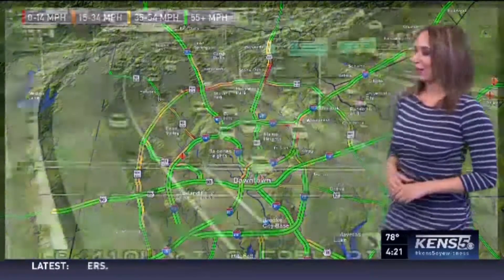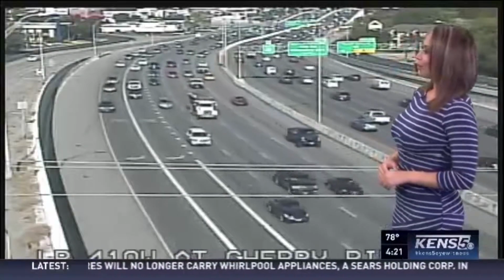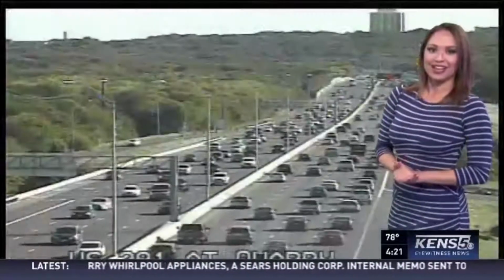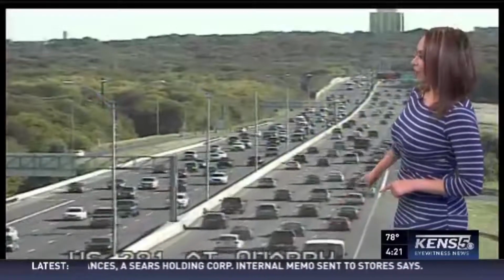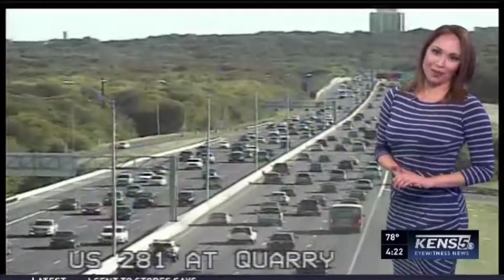Getting a live look outside right now with our TransGuide camera. 410 at Cherry Ridge. Things are flowing just fine in both directions. And one more live look for you. 281 at the Quarry. Things are picking up in these southbound lanes heading out towards I-35. Drive safely, and we'll be right back.